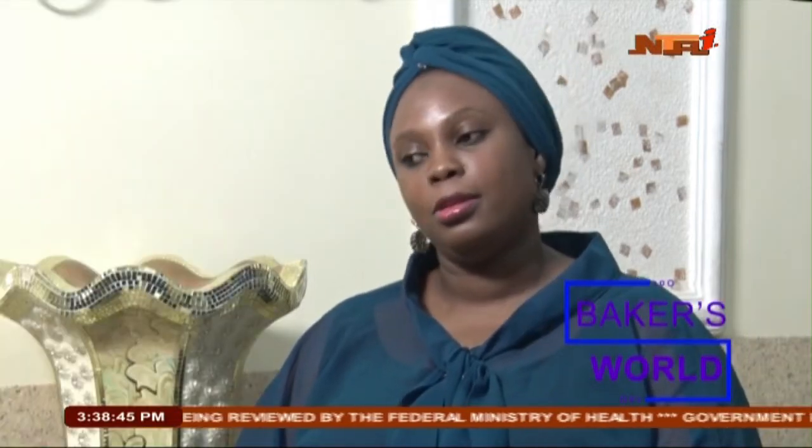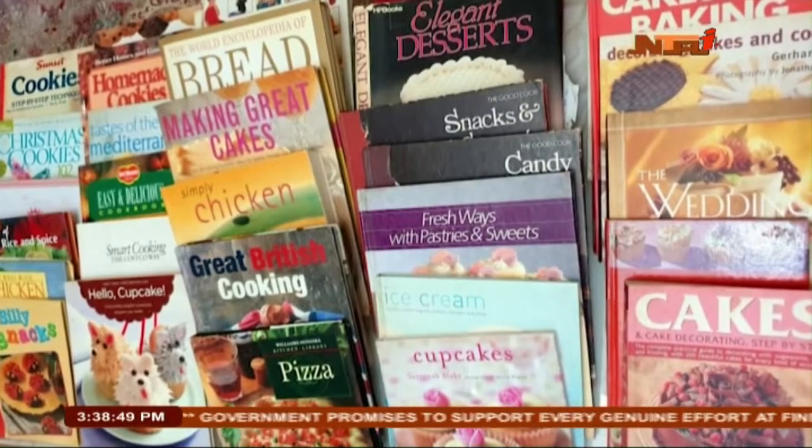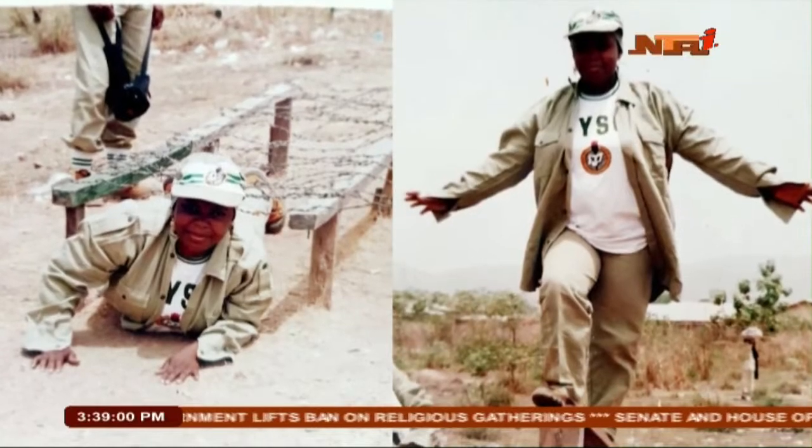My mom also read food and nutrition in her university days, so she had a lot of cookery books. Sometimes I pick those books and try to practice 1 or 2 recipes on my own. And it was interesting when I finish practicing a recipe and it comes out good, especially the baking aspect. After my service here, the cake business was trending, and it was something I actually wanted to do too. So I ventured into baking.